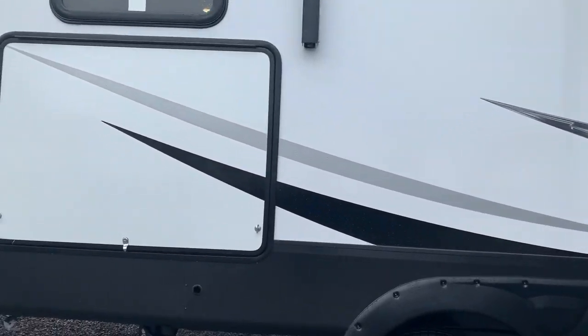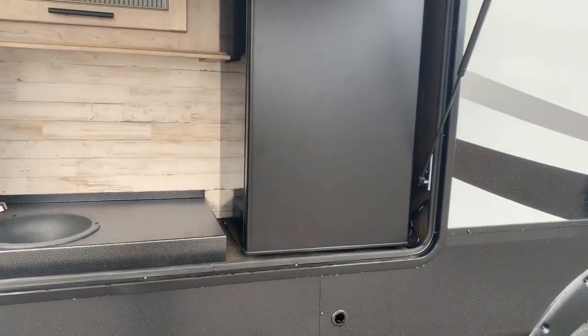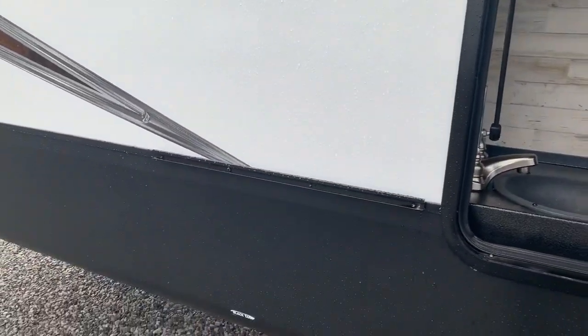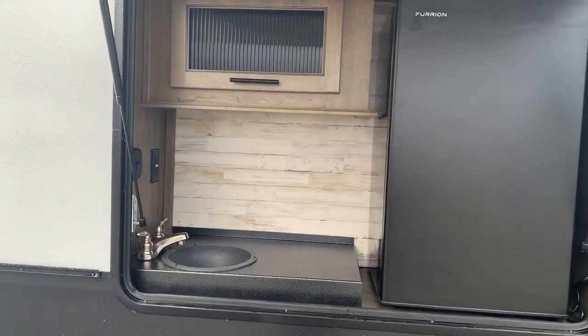Here's our outside kitchen. So in this, we've got the refrigerator to the right, an outside sink to the left, and then the grill. If you can tell, there's a bracket right there. The grill mounts right there. So a nice little addition to this. Very convenient if you like to cook outside a lot.